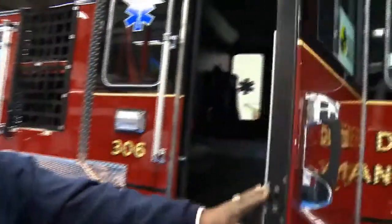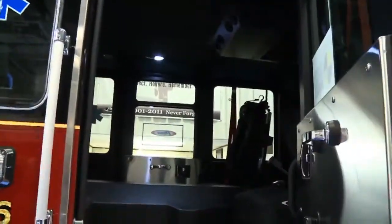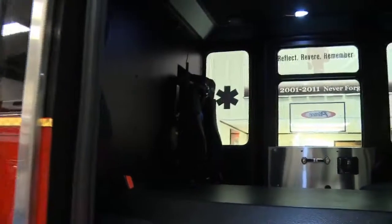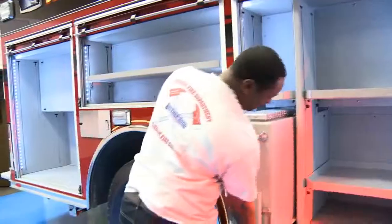Okay, we went with this particular cab because of the space that fits our needs, especially for the manpower that we use. Plus, we can increase the usage of this cab. During cold weather, we can get manpower in there to rehab them, and I'm very pleased with it.